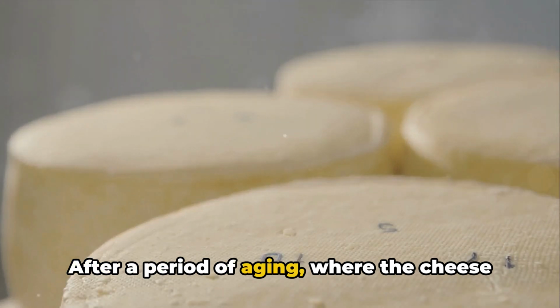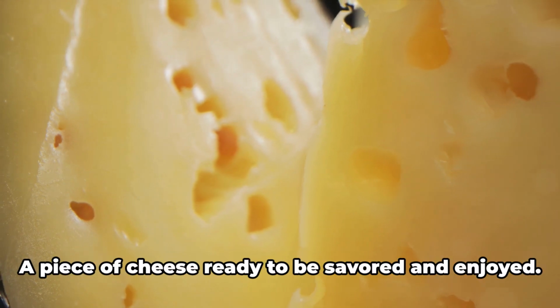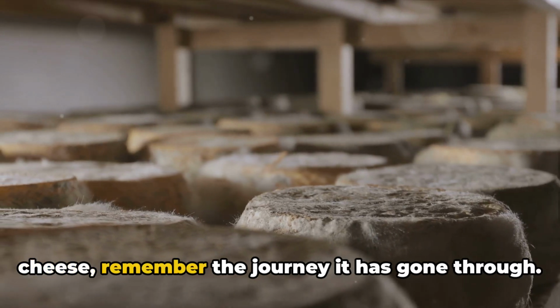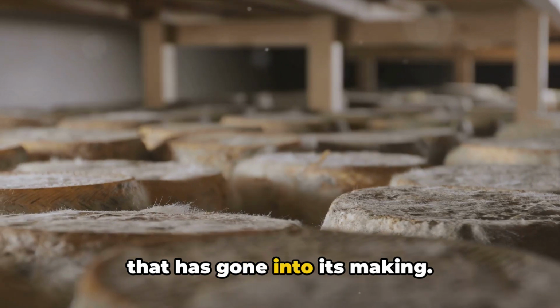After a period of aging, where the cheese develops its unique flavor, we're left with the end product, a piece of cheese ready to be savored and enjoyed. So, every time you bite into a piece of cheese, remember the journey it has gone through, the process, the patience, and the craft that has gone into its making.